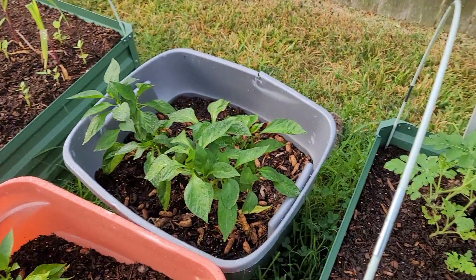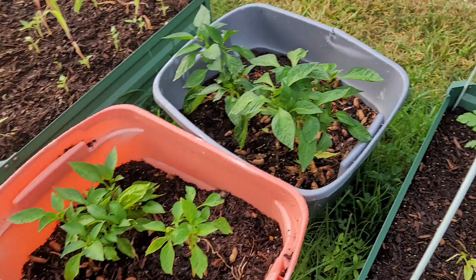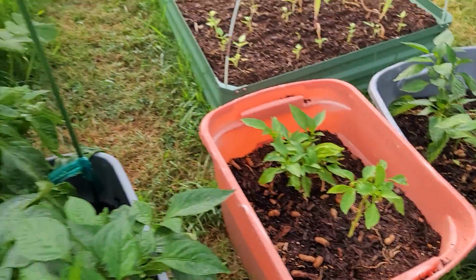And these are just flourishing. These are bell pepper plants, and they all but died from that heat. They all but died.